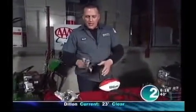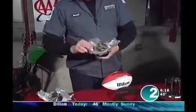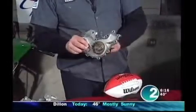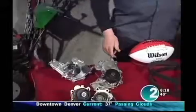Here's a water pump. That's probably not the sound you want your engine to make while it's traveling along. You can see that it's not traveling smoothly or steadily. This one seized and threw a belt as well, aside from making a bunch of noise.